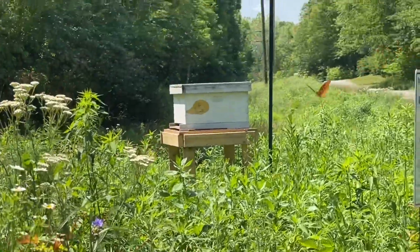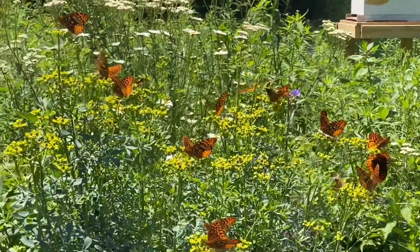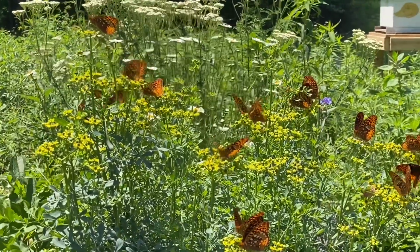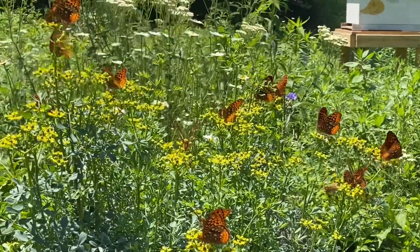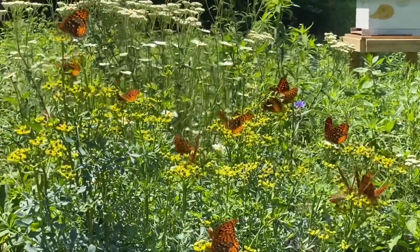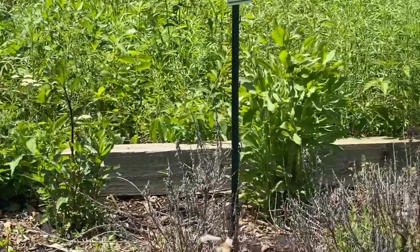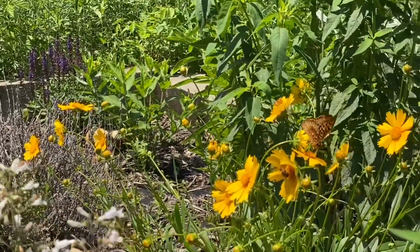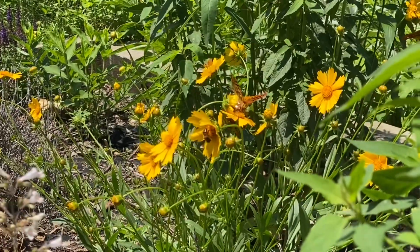There's one on my sign. I wish the cars would quit going by today because they disturb them so much. I'm glad you all got a chance to see the monarch. This is such a beautiful time of year. Oh, just think, it won't be long now. We're going to have monarch eggs. Checker spots are going to be laying their eggs in the echinacea.